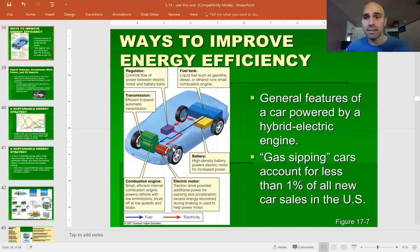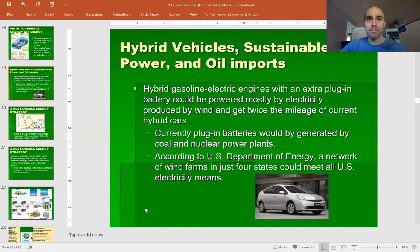So continuing on, let's keep on moving. Hybrid vehicles, sustainable wind power and oil imports. So hybrid gasoline and electric engines with an extra plug-in battery could be powered by mostly electricity. You can get that electricity from wind, from water. Just think about that. You have a turbine that's spinning outside. You then go and drive your vehicle up to that area. You plug in, you're charging off the wind, you're good to go.